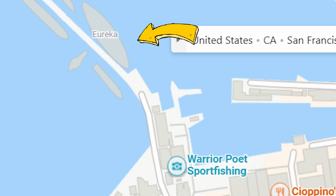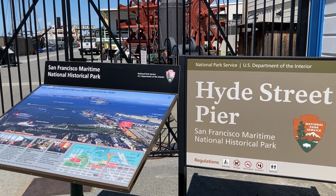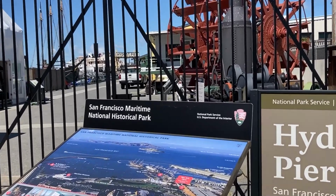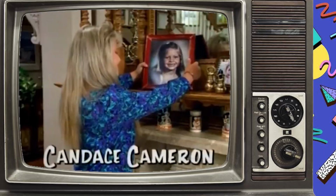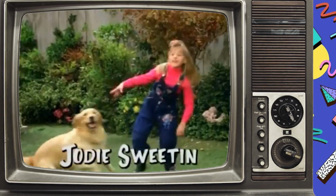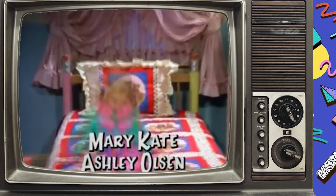Several of these historical boats are docked in the San Francisco National Maritime Park at the Hyde Street Pier. It's part of the National Park Service and you have to pay to enter, so this is the closest I could get on this visit. The girls get all new back-to-school style intros and a weird little montage to remind us how much the Olsen twins have grown.